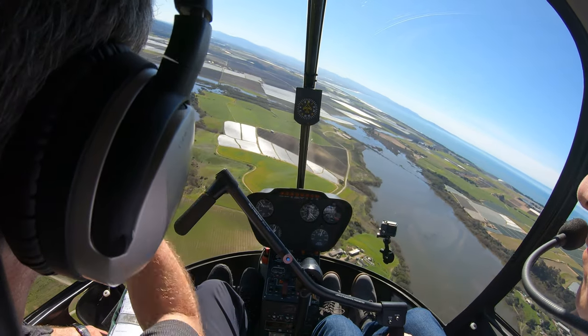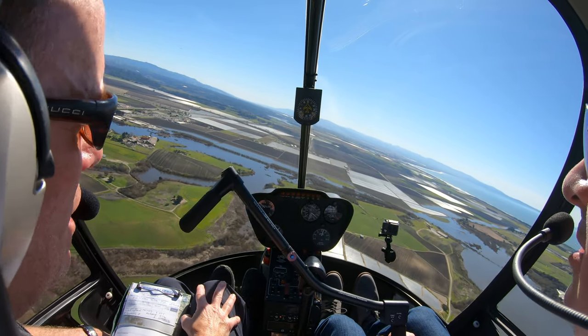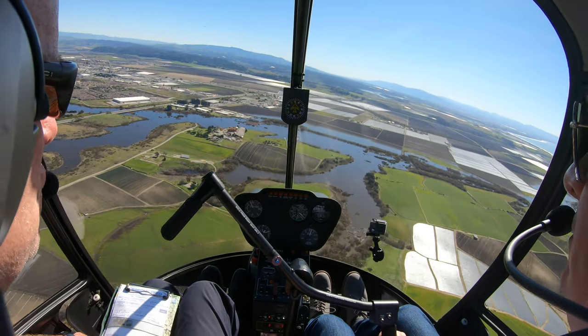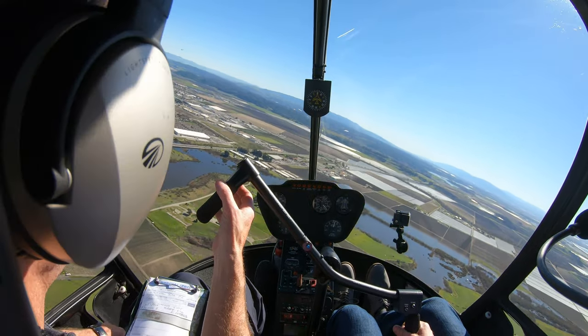Watsonville traffic, 347 Hotel, downwind for 20. How glassy it is out at sea. Now, you're still not quite 60. I want 60 knots, which is level, and 22 inches. There you go. And then check your trim. Follow him. And the call is left downwind.